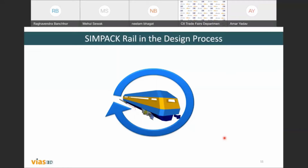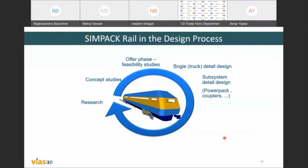Okay, perfect. So let's move a little deeper, to SIMPACK Rail in the design process. All this begins with research, and then moves to the first concept study of the rail. Then it moves to the offer phase, wherein feasibility studies are typically done. In this phase, we don't have lots of detail available. Typically what you will have is the track and the speed, maybe the slant of the track. Based on this you do feasibility studies, and then you move to the next stage, wherein you do the bogie design and the detailed design, working with systems and subsystems like the suspension, the air spring, the track, and the wheel profile. So you start working on a subsystem, designing and analyzing, and all these systems and subsystems put together will form the full vehicle.